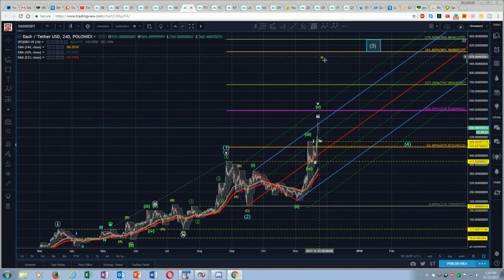So if we're going there, then that would imply to me that we're just putting in the 1 wave of the 3rd wave. So why does all of this matter? Because if this is our 1 wave, we're not waiting for a full retracement of the entire move.